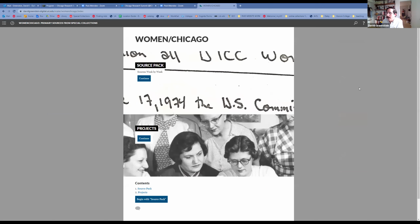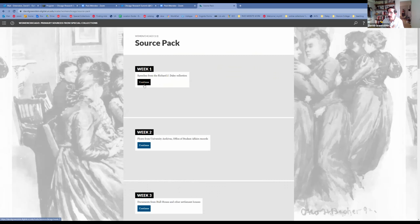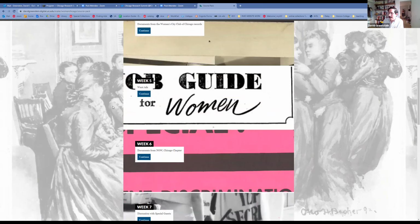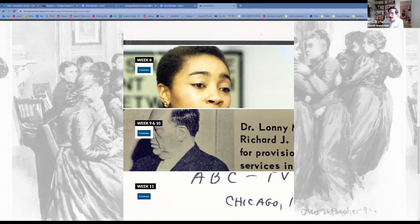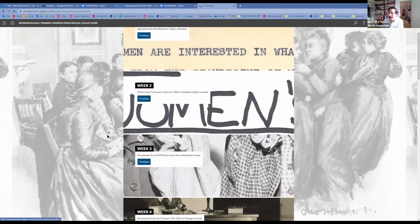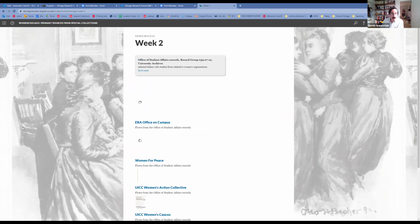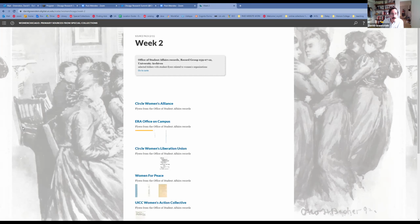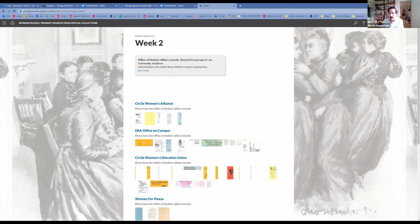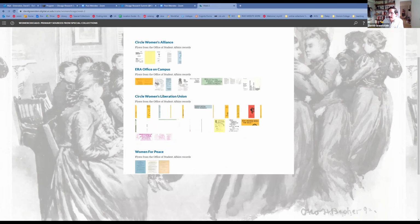Okay, great. So here's the site that we used, and it's divided up into two parts. In this first part, these are the sources that we scanned and made available to the students, organized week by week, and they could scroll through and find the material about each topic that we were looking at and engage with it there. So for example, if we click on week 2, these are flyers from our University Archives Office of Student Affairs records, and they're each in a folder, one for each of the student organizations full of their flyers. So I scanned the contents of each folder and made them available to the students.